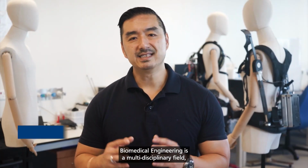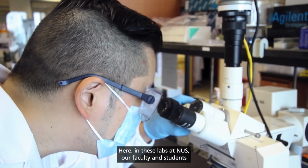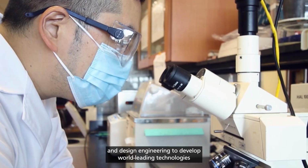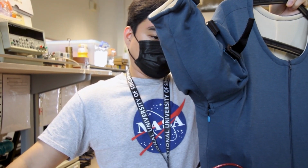Biomedical engineering is a multidisciplinary field where the principles of design, engineering, biology, and medicine converge. Here, in these labs at NUS, our faculty and students apply cutting-edge scientific research and design engineering to develop world-leading technologies and innovations that advance medical care.